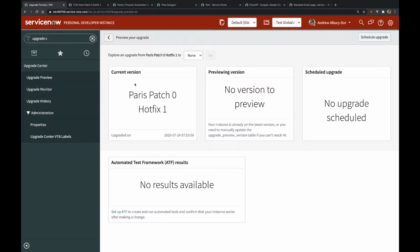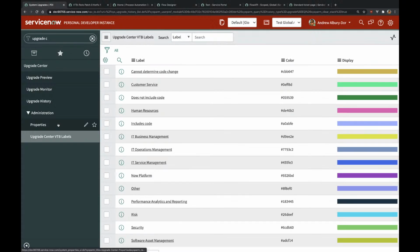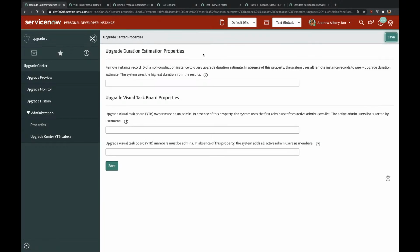Well, I tried. So other than that, your upgrade history is fairly standard. You've got a few properties. You can change the VTB labels, which I think you love. I don't necessarily love them, but I loved the old labels, and I don't like how they got broken. Yeah. So that's Upgrade Center.